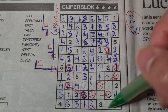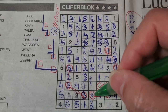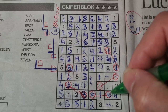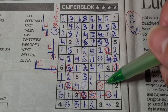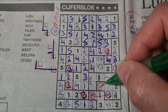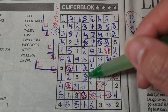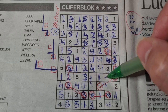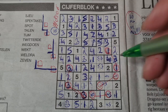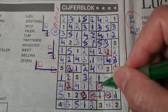So 1 box left for the 1 in this area should be there. 2 numbers left in this area for numbers 4 and 5. 4 and 5. And is connected with that box should be so 4 and the 5. Then I need a 3 in this area. Well, the 3 could be here, could be there. Alright. These 2 boxes can be 3, but also that box can be a 3. We have a double 3 there. So the only place left for the 3 in this L-shaped area is supposed to be here. Is connected with that box should be also a 3.